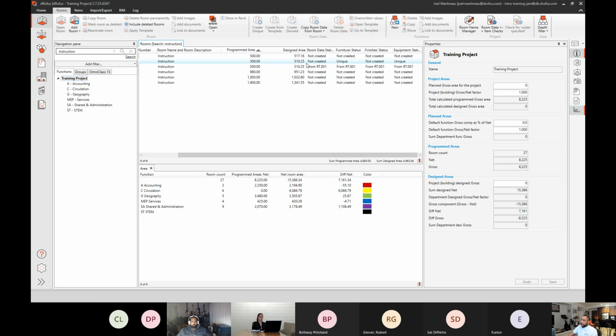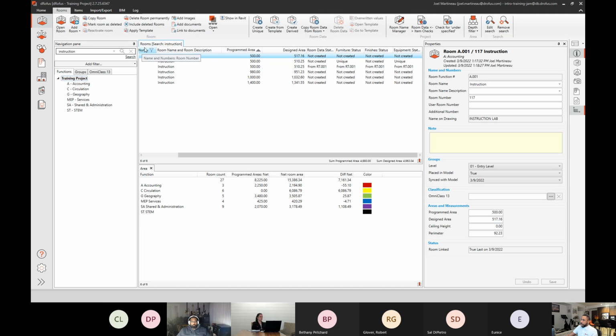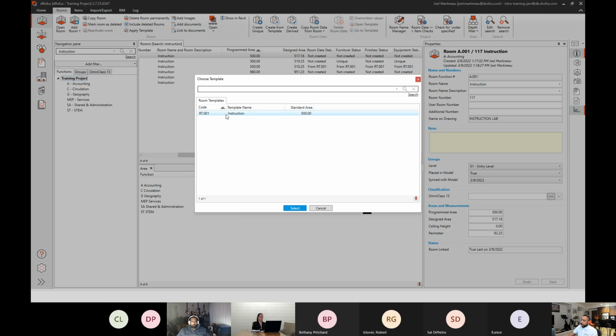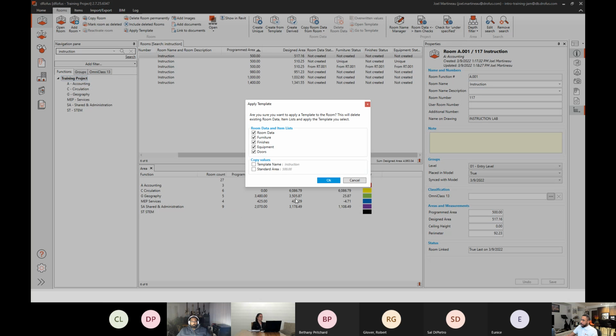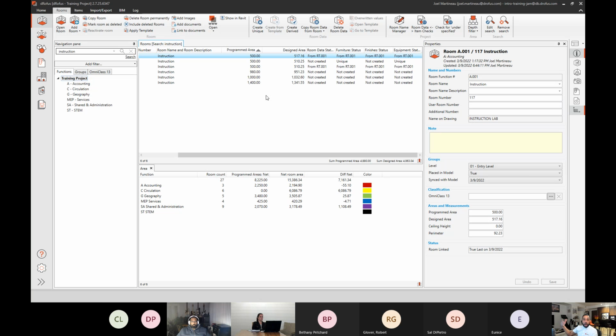So now, instead of having to go room by room and create the room requirements for that room, I can come in here and select this one room. And I'll say that I want to apply that template. And I'll apply my instruction room template and hit select. And I'll click OK. So now all of the requirements for that particular room have been applied via the template.